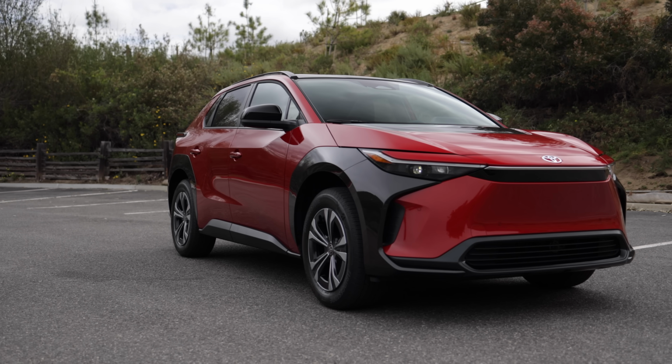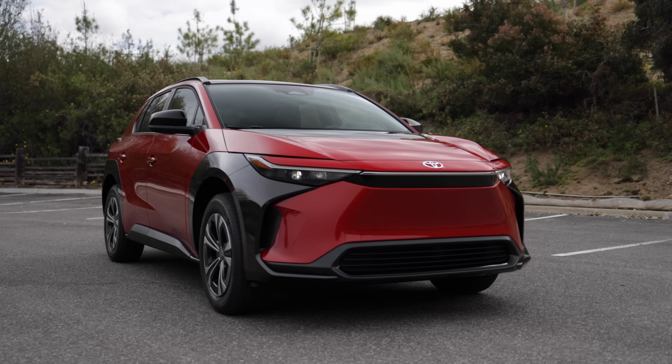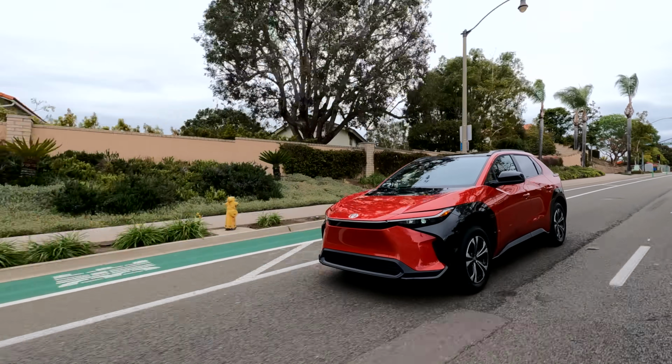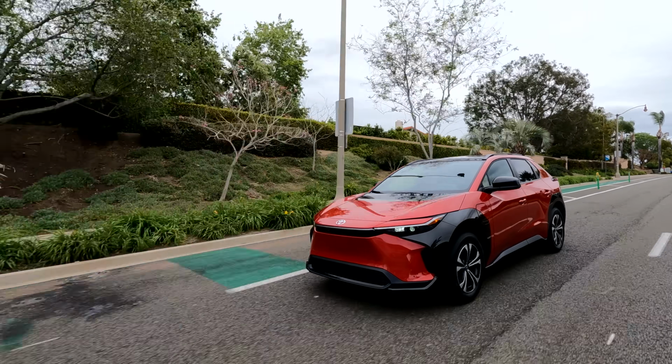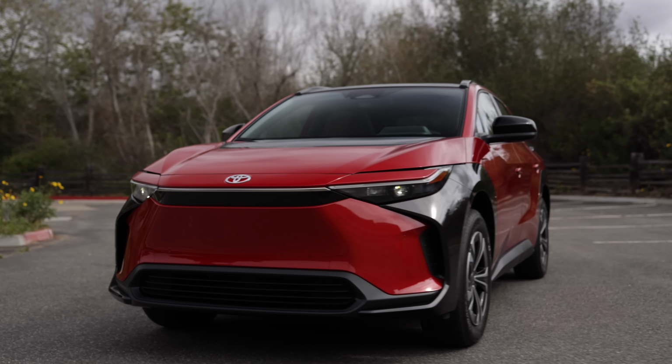Also, keep in mind that while the bZ4X is eligible for a $7,500 federal tax incentive as of when we made this video, Toyota's tax credits should start phasing out in the second half of 2022. That said, the bZ4X is potentially eligible for state incentives depending on where you live.